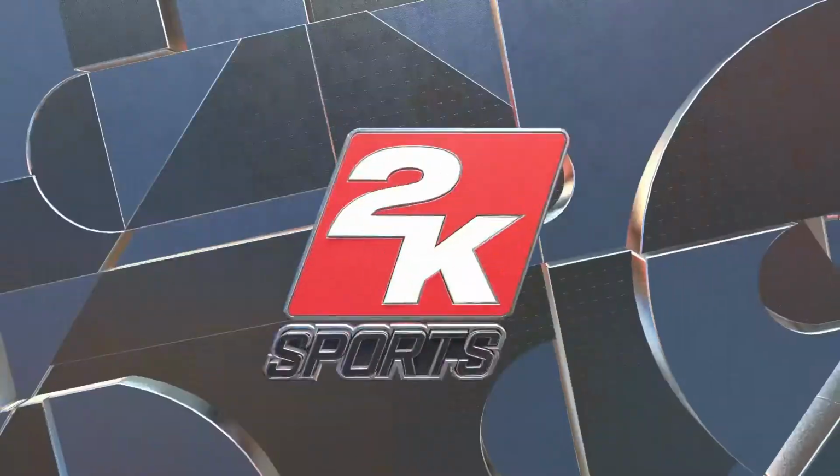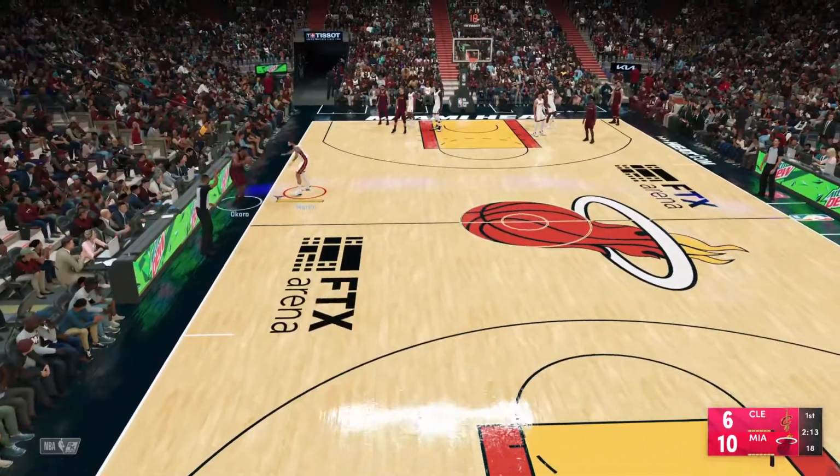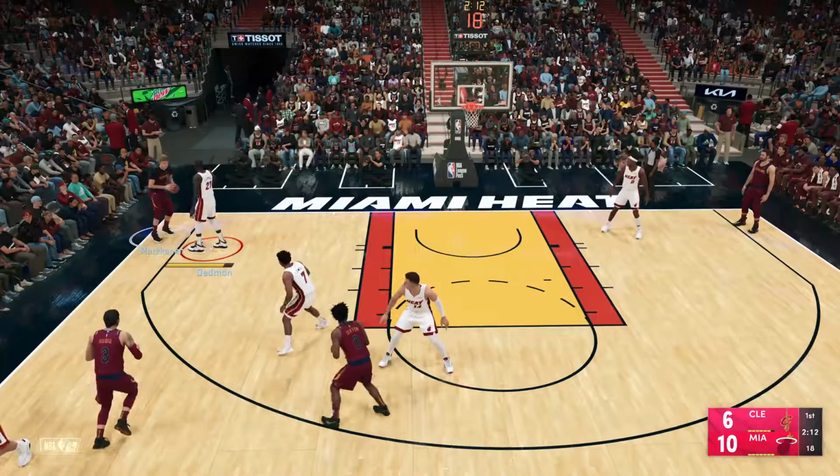A big group substitution here from Miami. Turner, he's checked in for Adebayo. Deadman comes in for Tucker. Martin, he's checked in for Butler. And it's Hero in for Oladipo.